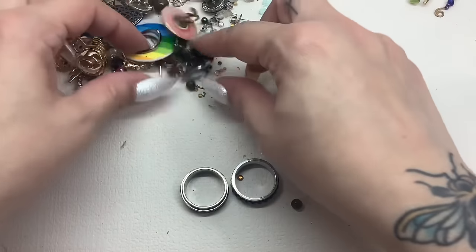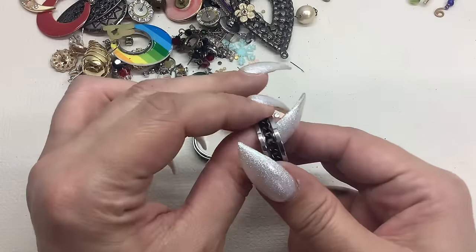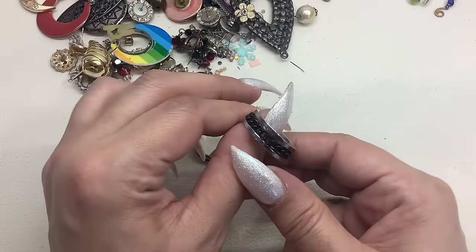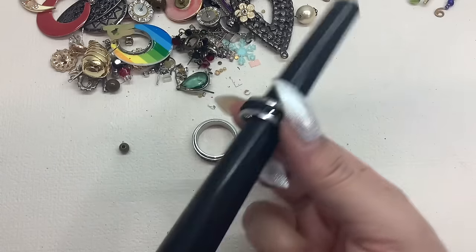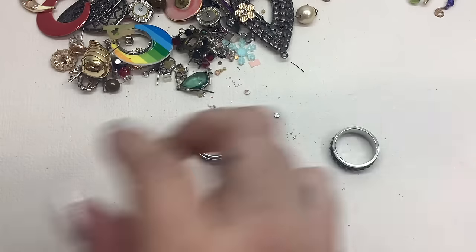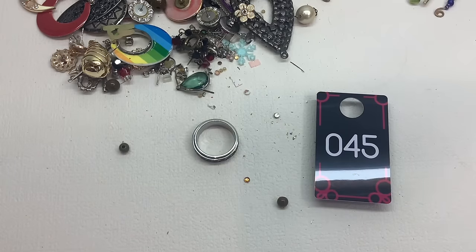We had the two men's rings. I think that's all I saw. So we have this one, which has, these are spinner rings. They don't have to be men's rings. I just figured because they're bigger, but it's a spinner ring. So it's got the chain. These are probably stainless steel. This one's a 10.25. So that one is number 45. And it will be $5.